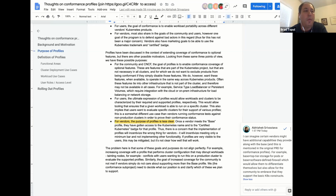So which do you think is the biggest thing that's missing out of conformance? My guess is it's the storage tests. So storage is a huge one. There's also, I mean, you've got load balancers, right? It's something people need, but it's not big like storage.